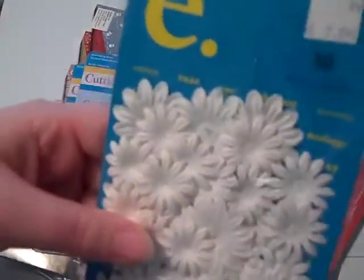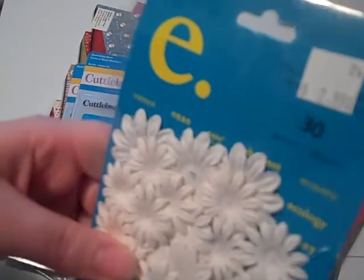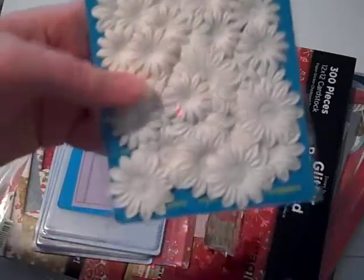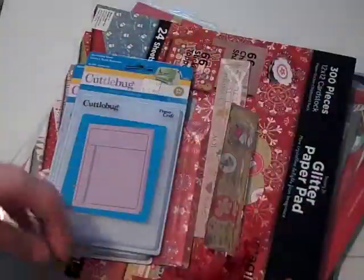And then I got the leaves because I kind of want to play. These ones are Prima, and the flowers are from E. I've never heard of these people, but they're actually way cheaper than Prima. And they look the same. Here's some more cuddle bug and folders.